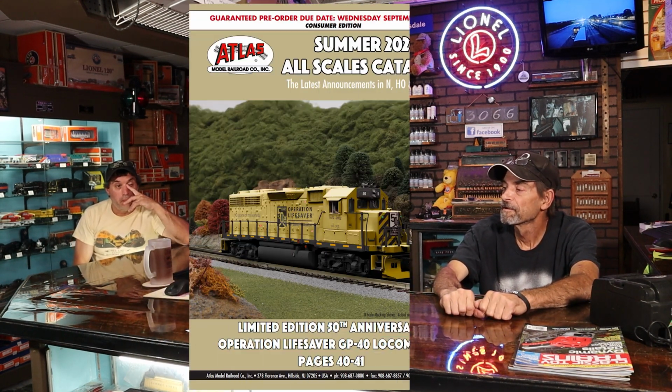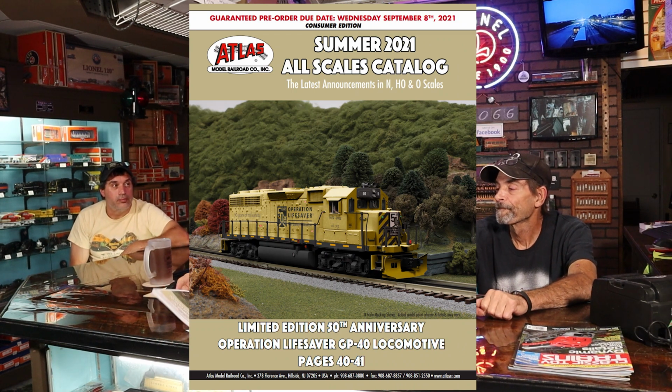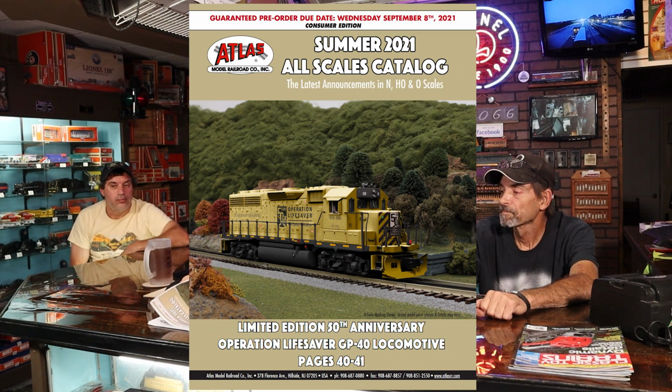Then we've got the O-Scale catalog. Atlas just released their all-scale summer catalog. I figured we'd take a quick peek at it. I know you haven't seen anything in it yet. No, Walt just barely saw bits and pieces, so we'll take a quick wander through the catalog.